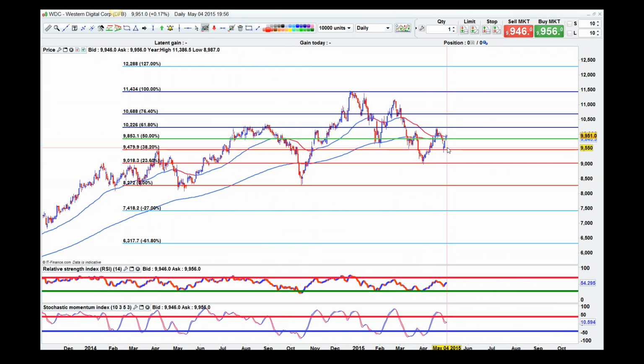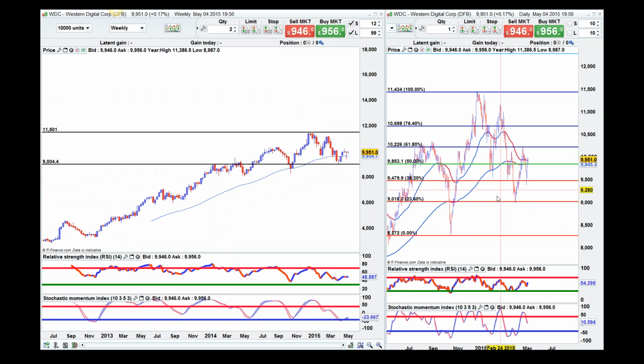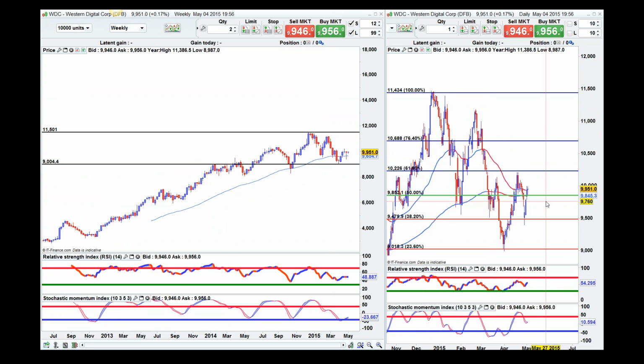I think this was a good pullback. I think 95.70 was a potential good pullback after this move up here. Again, I just want more evidence on that. Right, let's have a look at Bed Bath and Beyond. I would be interested in 97.75.